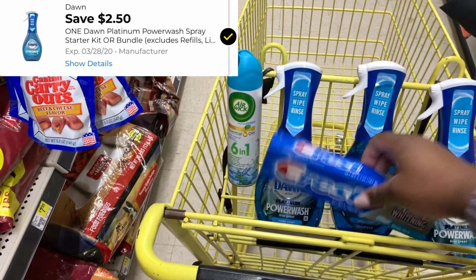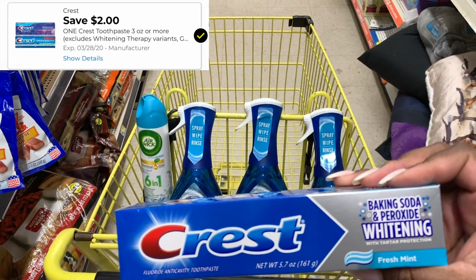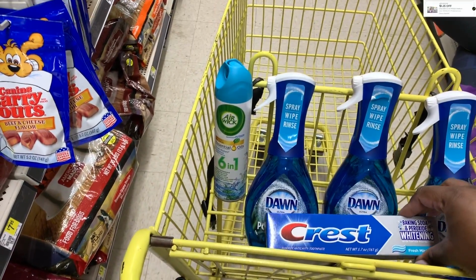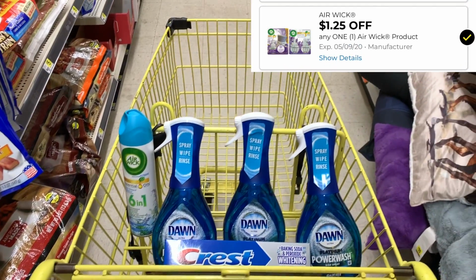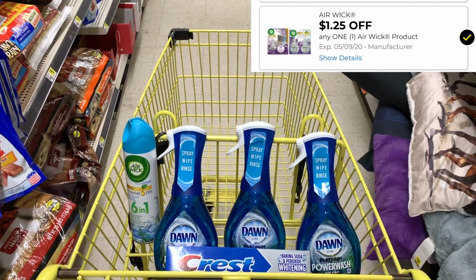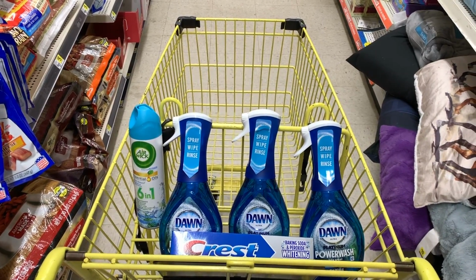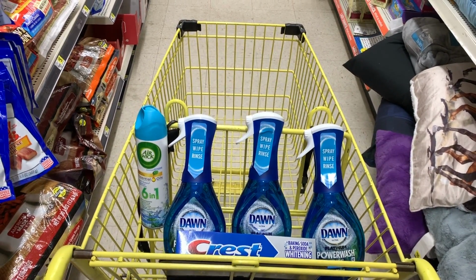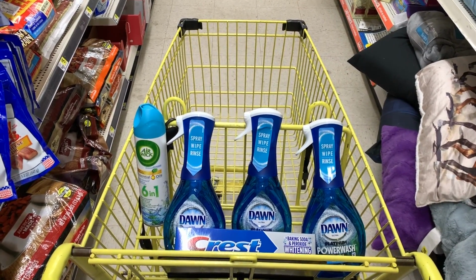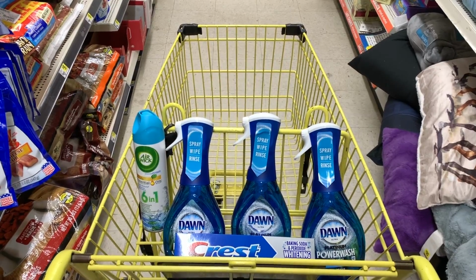And then I picked up one of these Crests because they are free. They are $2. I'm going to use the $2 off digital coupon. And then I have one of the Airwick air fresheners that is $1. I'm going to use the $1.25 off 1 digital coupon, making that free plus some overage. So I think I'm at $17.85. Let me grab a couple more items to get myself up to $25.